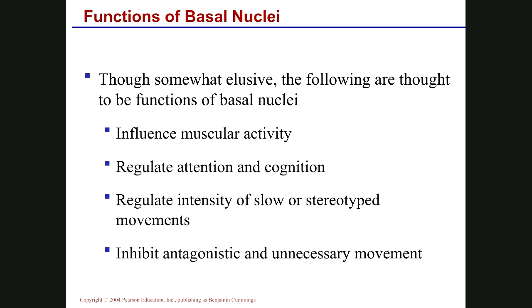So if you think about very, very stereotypical movements that almost everybody has, these are involved in that. So if you think about what happens to your arms when you walk, they don't stay hanging limp at your side. They move, but they don't move randomly. They move in a very stereotypical fashion. They move back and forth opposite to your legs. Well, in four-legged animals, that's a really important thing. And even in us, it helps keep us balanced. That happens here. And so muscle activity is influenced. We prevent unnecessary or unwanted movements. We have these stereotypical movements. It also regulates the intensity of those movements.